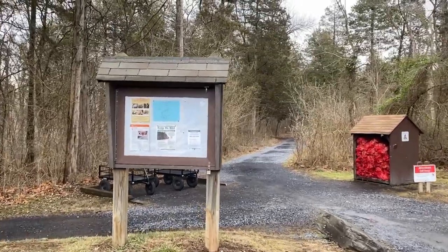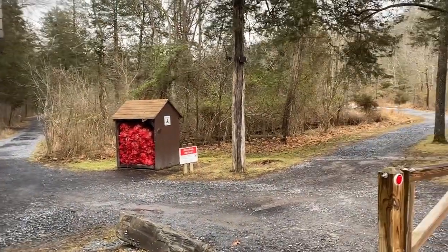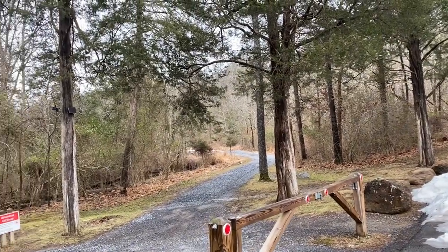Everybody. Today we are in Shenandoah River State Park and we are down here checking out some of the campgrounds because we're going to start camping soon.